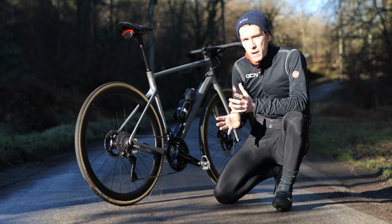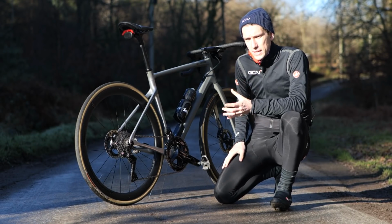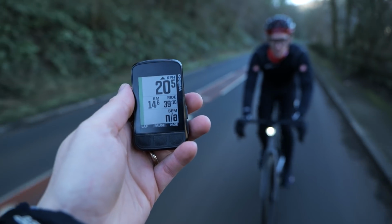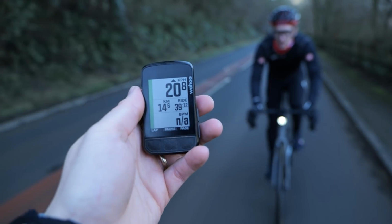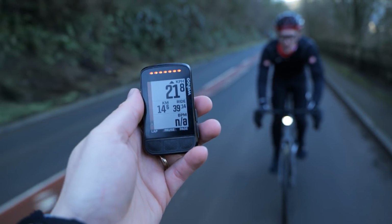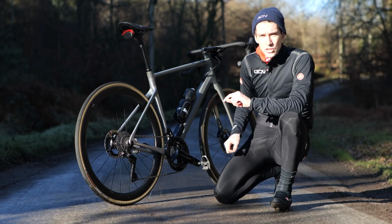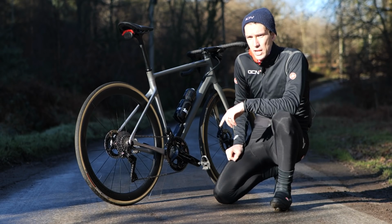Let's turn our attention back to the SmartSense hardware now, a system that uses tech to improve rider confidence, but also rider convenience by integrating it and simplifying it. I won't go into too much detail here because we'll have a full video on it on GCN soon, so make sure you check that one out.